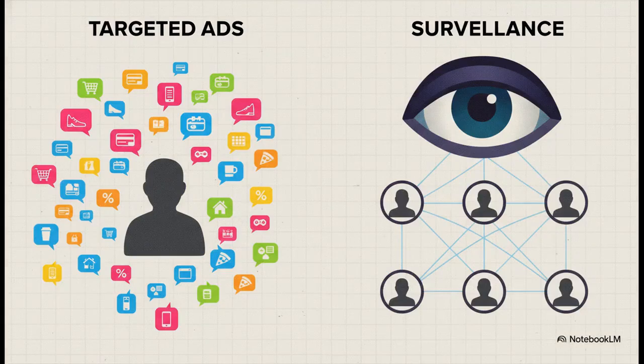Now, beyond just outright theft, there's a quieter, kind of creepy misuse of our data happening all the time. On one level, it's those hyper-targeted ads that seem to read your mind, which, spoiler, they can, because they're built on your data. But on a much more concerning level, it's large-scale surveillance, where your every move online can be tracked and analyzed, often without you ever knowing.